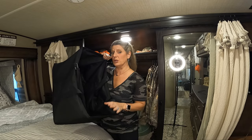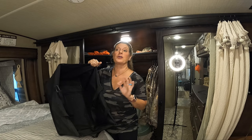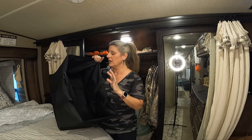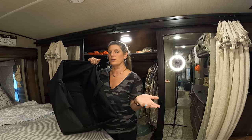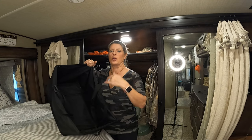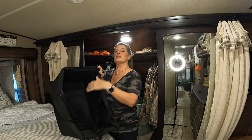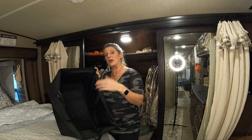I got this collapsible laundry basket. I think it was a laundry bin, I can't remember. I bought it when we first got the camper. This thing, love it. I use it all the time. We put our clothes in here so that I can carry it back and forth to places, like when we go to the hunting club. Our camper stays at the hunting club. So I put all our dirty clothes in this and then bring it back and forth. And then I can just throw things in here when I'm coming back.